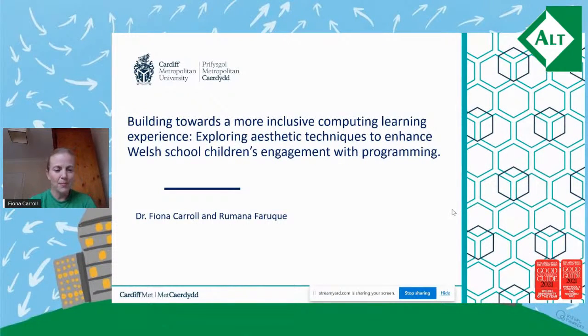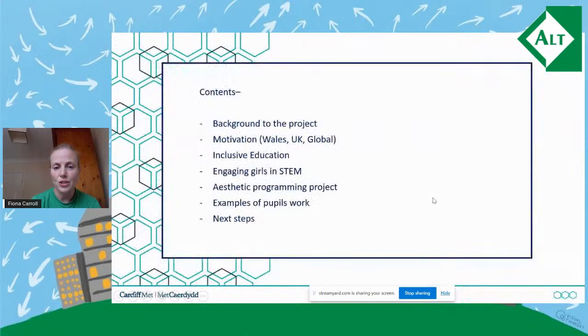Hello, everybody. As nicely introduced, I'm Dr. Fiona Carroll, and I'm from Cardiff Metropolitan University in South Wales, where I am currently a reader in human-computer interaction. And I'm going to present some work we did at the start of the summer around looking at more inclusive computing learning experiences. So I had a small team, and I know Romana is in the audience, who went out to schools during, as I said, the start of the summer. So we're going to give you a bit of a snapshot of this research and project in this presentation.